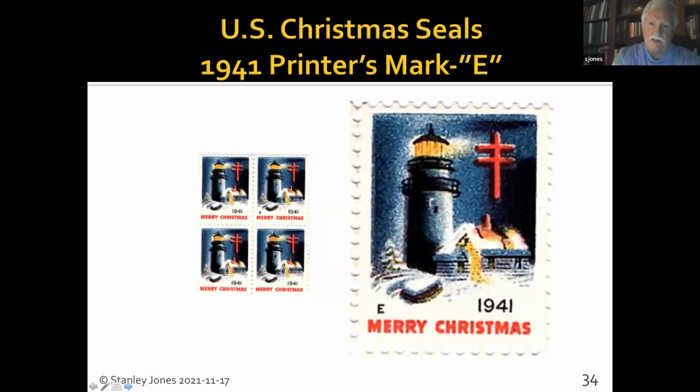There is another interesting aspect of this. The use of multiple printers made the printer want to somewhere certify that it was his product. So what they did is they would put a printer's mark. And this is a printer's mark on the 1941 seal. That means that there is one seal out of a sheet of 100 that's different than the other 99. Now, if you had a sheet of 100 postage stamps and one of them was different, for some reason there was a different printing on one stamp, what would that be worth? Well, you might think 100 times. No, it doesn't work that way at all.